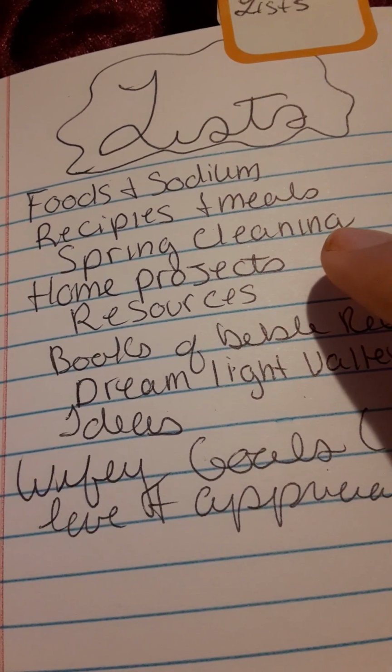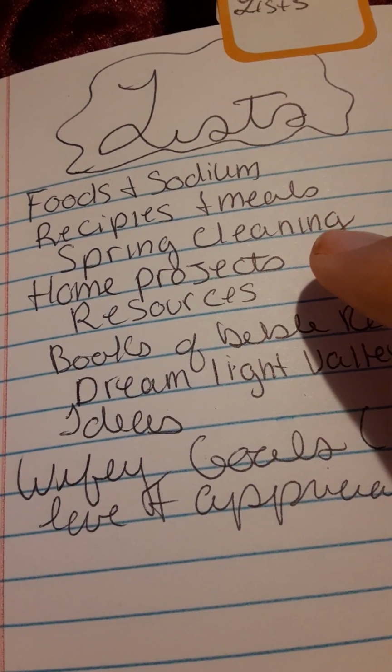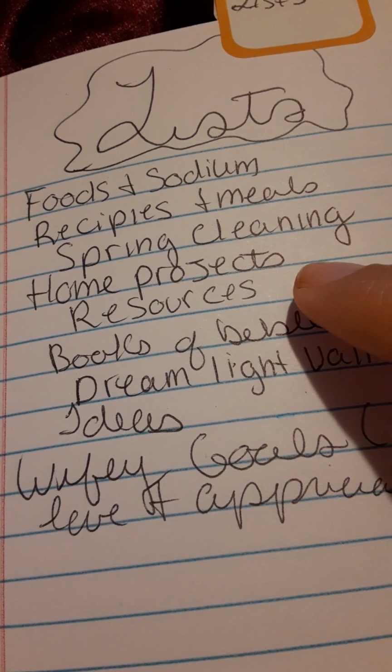Any home projects that are bigger projects that I'm working on. Putting in a garden this year is going to be a big one.